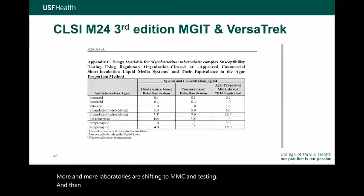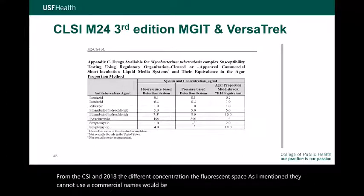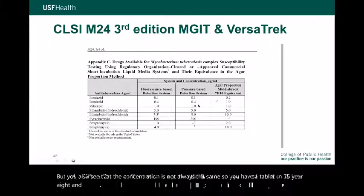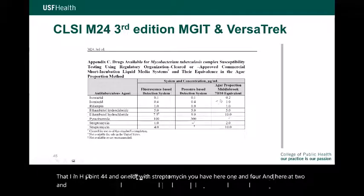And so here from the CLSI 2018, the different concentrations: the fluorescence-based, as I mentioned, since we cannot use commercial names, would be the MGIT, and the pressure-based would be the VersaTREK. But you also see that the concentration is not always the same. So you have ethambutol 7.5, here 8, and here 10. Or even the higher concentration for INH 0.4, 0.4, and 1, or with streptomycin, you have here 1 and 4, and here 2 and 10, with the agar Middlebrook 7H10. So it's really important to know which media is used and what concentration was tested.